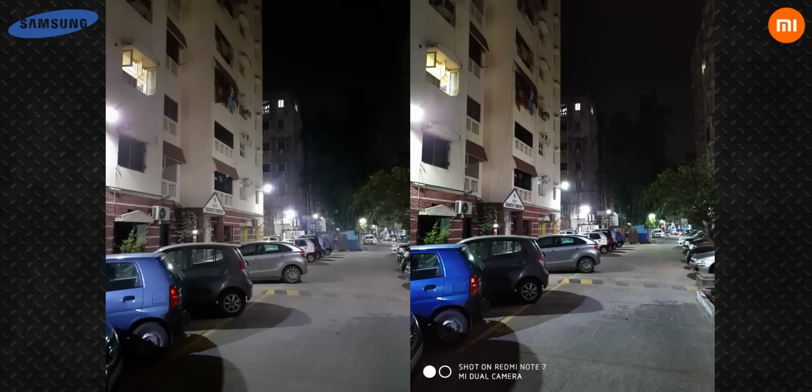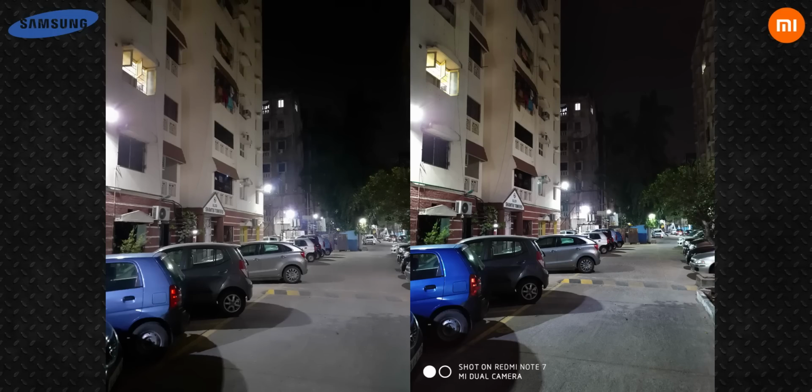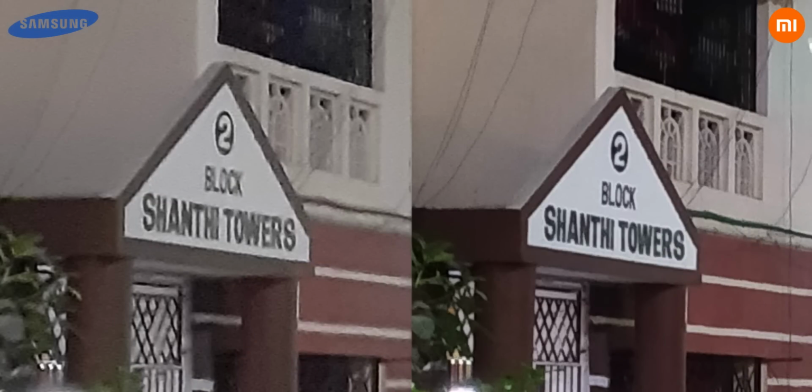Now, when it comes to images shot during nighttime, we need to consider two different scenarios. Number one, when the surroundings are moderately lit, like there are some light sources lighting up the scene. In those cases, when you take a quick glance, you won't find a lot of differences. Both are almost equally bright. But look closely and you'll see that the M20's photo is smudged up almost everywhere. Look at the road, there is no detail. And look at this piece of text. It's a lot crisper on the Note 7's photo.